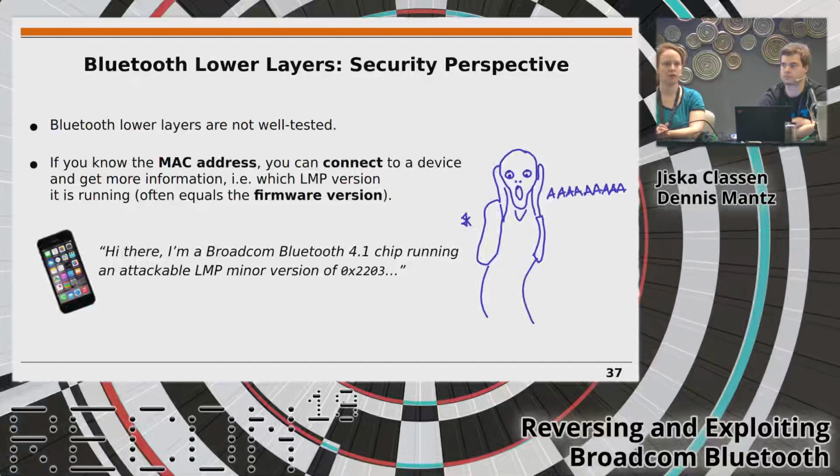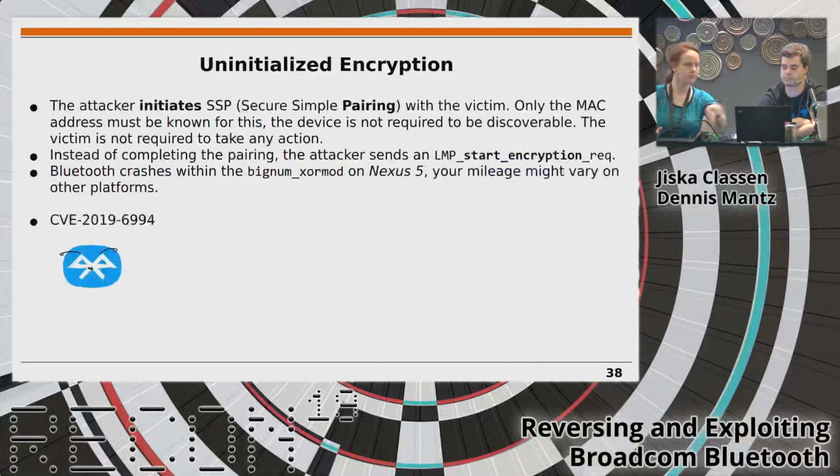The patching is very dependent on the locations in the ROM of the firmware, but actually the phone tells you the ROM version it is running, so you can prepare your exploit. One thing I just stumbled across during testing is that when you have a secure simple pairing and you initiate this, and the victim does not even respond to this pairing, and you request LMP start encryption to start the encryption, but you do not yet have a key exchanged, then the firmware will just crash. So that's a simple thing, just a crash that is not really exploitable, but still something.